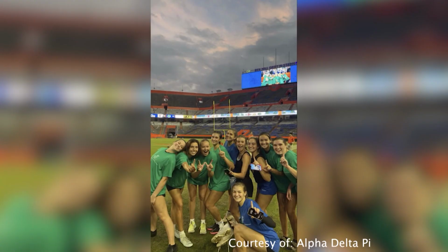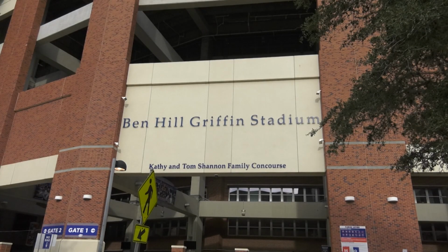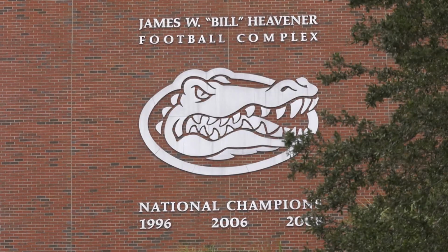For sure. Both Maddie and Emily agree that ADPi's president and QB1 will lead the team to victory this year in the Swamp. So I would say I'm also looking forward to the Swamp. If you get to the top 2 for the championship game, you get to play there, and that is just a surreal experience.